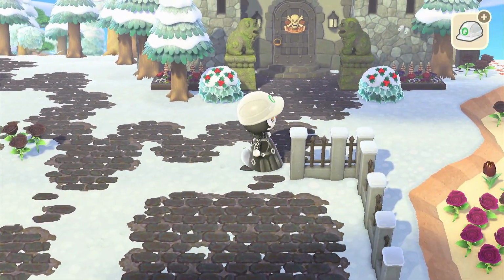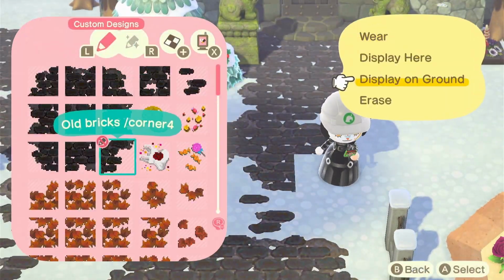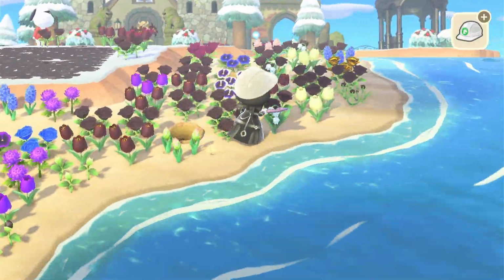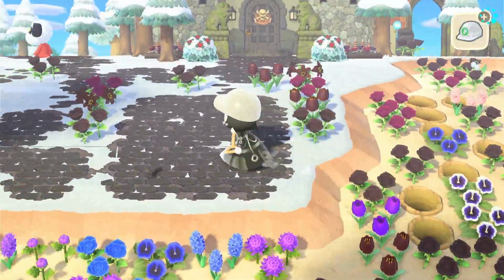Oh yeah, and here we are removing everything that we've built so far and exchanging it with flowers, and Lucky was like, yes, finally some flowers in here.